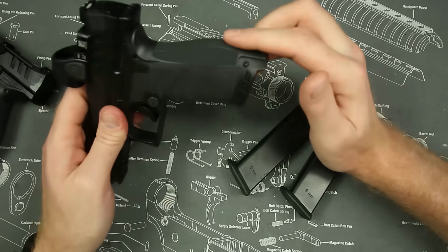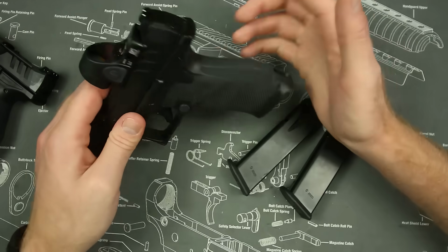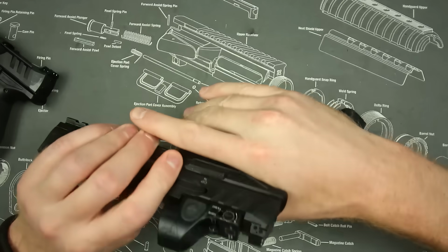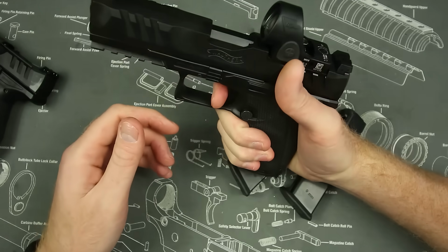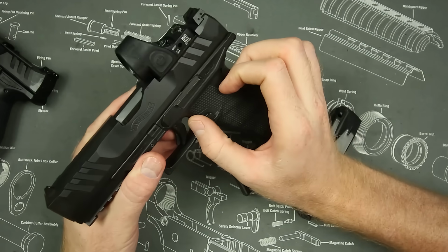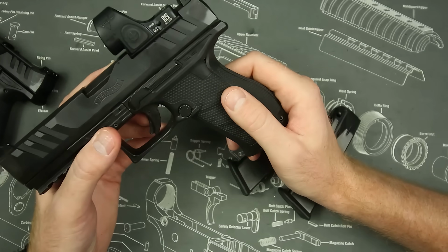Also comes with several back straps. You can change not only the width of the lower portion of the grip, but you can add a beaver tail on it as well, so you can increase the length or decrease the length of your overall trigger distance between the web of your hand and the trigger finger there, so you don't have to put your trigger finger in an awkward position. A lot of times this is too small for me because I have bigger hands, and sometimes it's too large for smaller handed people, so allowing you to put that back strap on there is awfully nice.